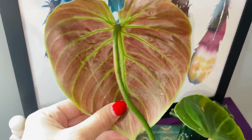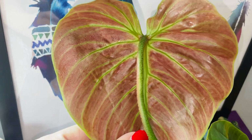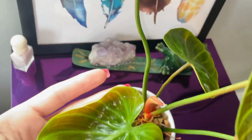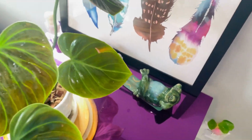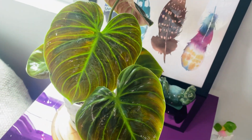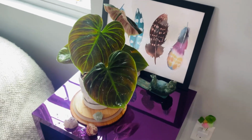So hopefully that one will be even larger. This is another one. I will have to get something in here for him to climb, a moss pole, preferably, so we can size up even more and continue on this path. But I really honestly love the plant at this size. I think it's just becoming so full.